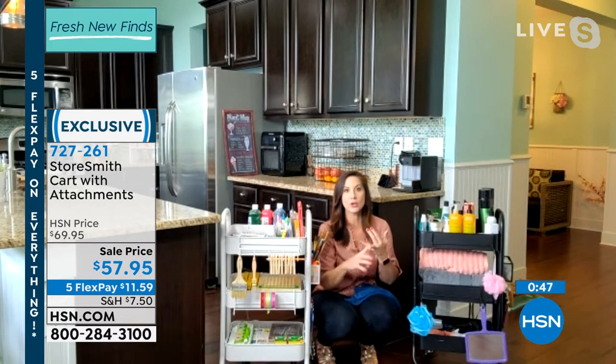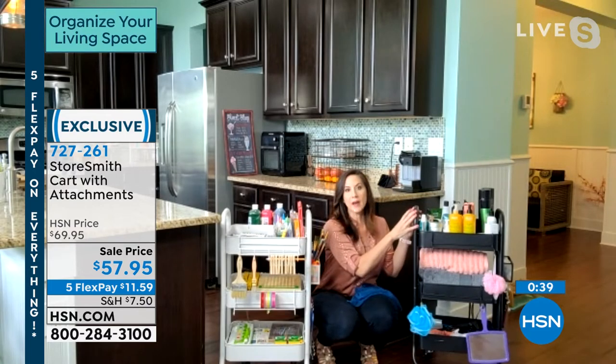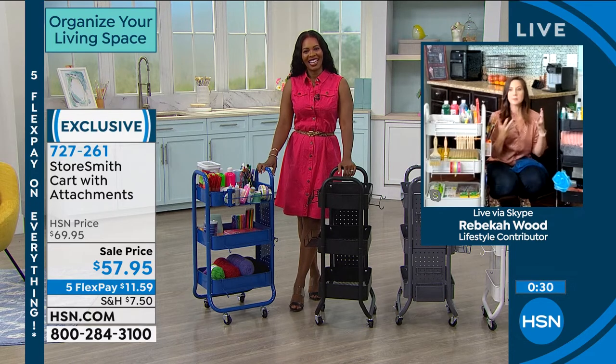Mm-hmm. So if it is for your Cricut, if it's going to be for your sewing machine, if it's going to be for sweaters, if it's going to be just for even jeans, this is going to be great. It is one of those rare pieces that is perfect for every member of your family too. Yes. That's what I love. My teenage girls love this. Yes. All of their makeup's fine.